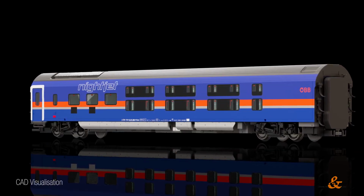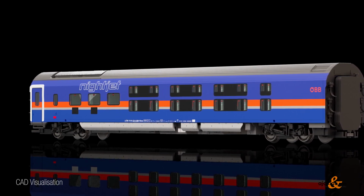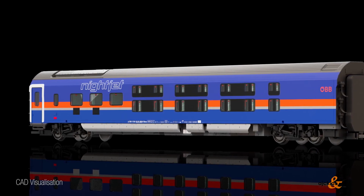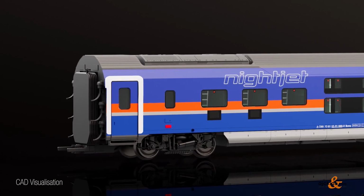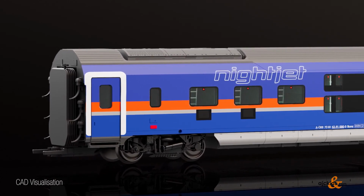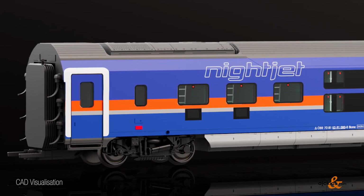The OBB and Siemens Mobility will put a total of 33 7-part train sets of the new Nightjet into service over the next few years. They each consist of 2 seating coaches, 3 couchette coaches, and 2 sleepers, which offer the highest level of comfort and a high-quality interior design.